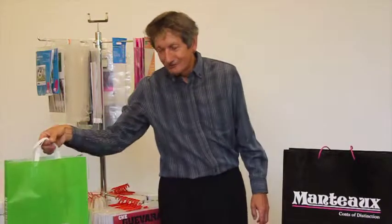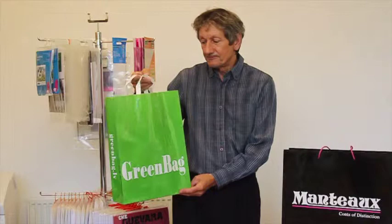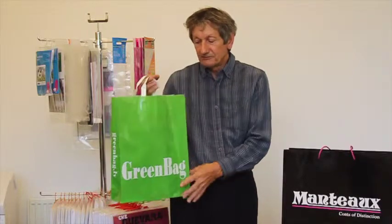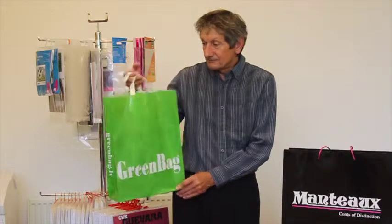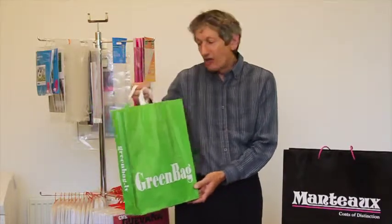Green being the colour of the year, this particular bag is laminated material, very strong, tough, but it's all the same material, so it's 100% recyclable. And again, it can be used many times, a bag for life.